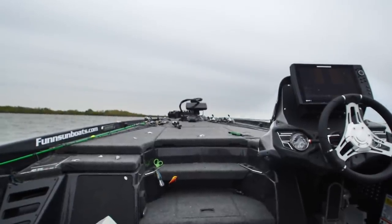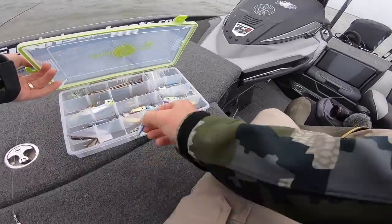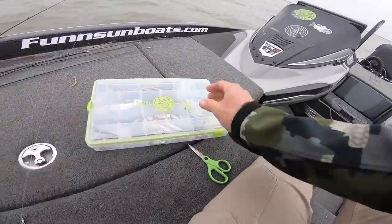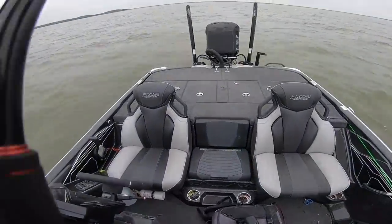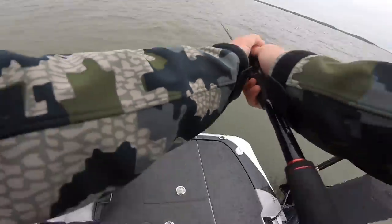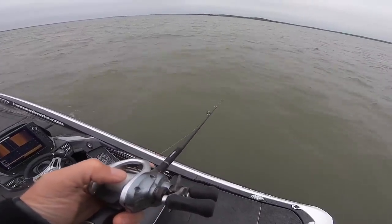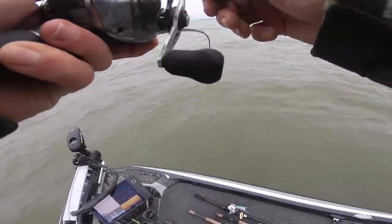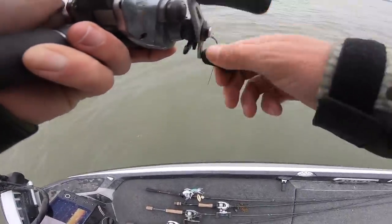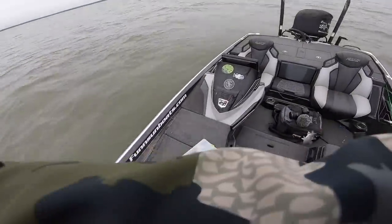We're here. Just broken out my spoon box. Got some fish marked on the unit out here on the main lake. Oh yeah, there's a tasty group of them there. Oh, got him. Shoot, that one whacked him. Hey, yeah. Hey now.